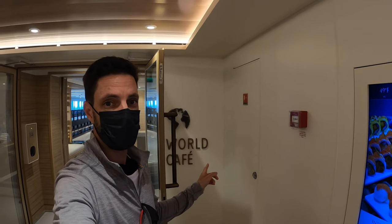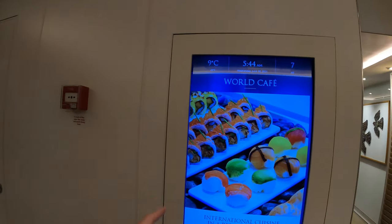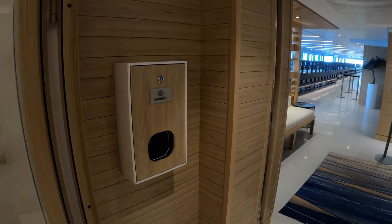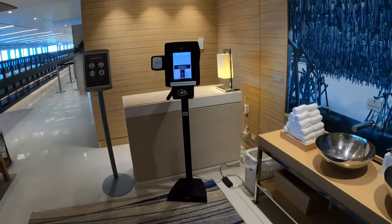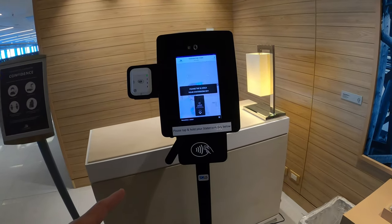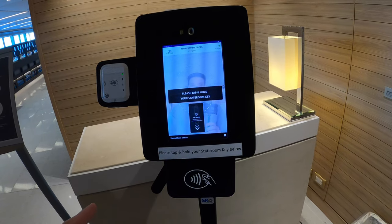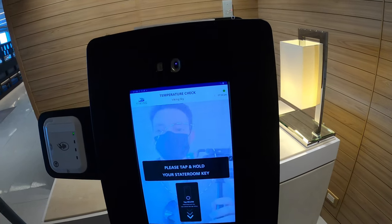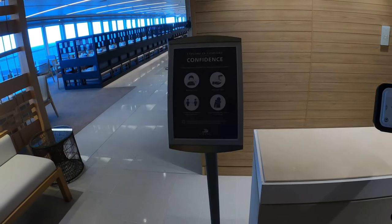The World Cafe, which is the main buffet area here on Viking. As you can see, they have great sushi and all that stuff every night. When you come in, they have hand sanitizer that sprays there. And we have a temperature check, which they ask you to do at least once a day, but so far I've been doing it, not here, but sometimes they give you the gun and they do it. I've been through it probably 3 times a day.